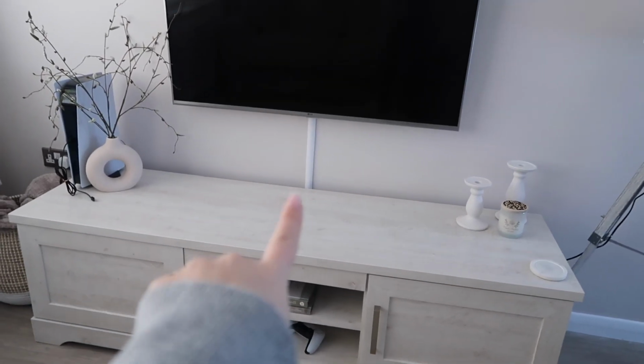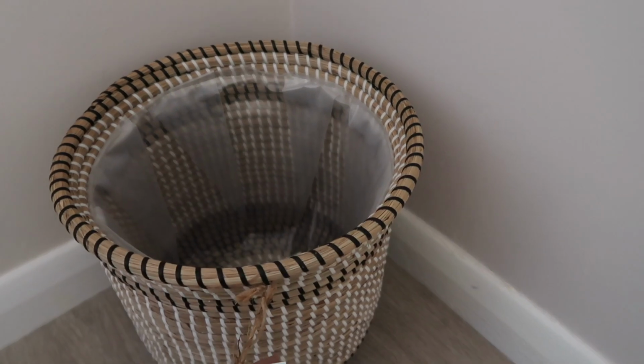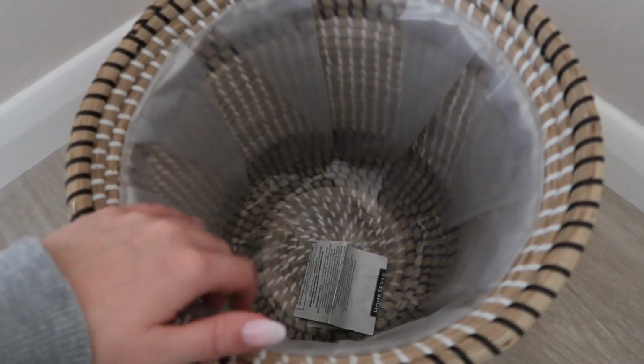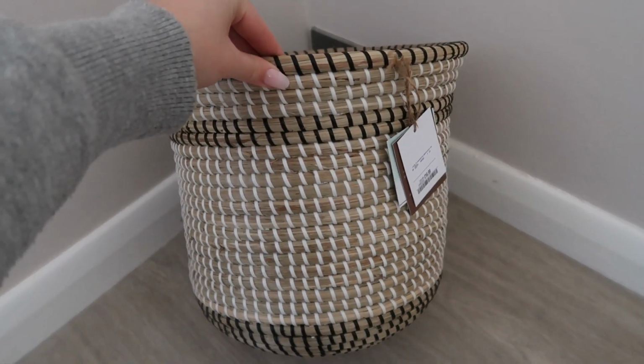And then I still need to get something for that middle bit, and I didn't get my LED candles. And then what else did I get? Oh, I also got my basket pot that I was looking for. I think this one in particular is like a basket pot, because it's got the lining inside. And I don't think you take that off because it's stuck to it. So it's specially for if you were to put a real plant in it or something. And also I love the colours of this one.